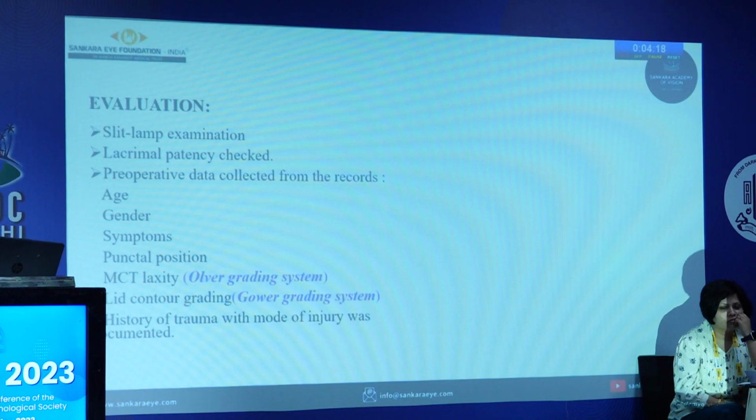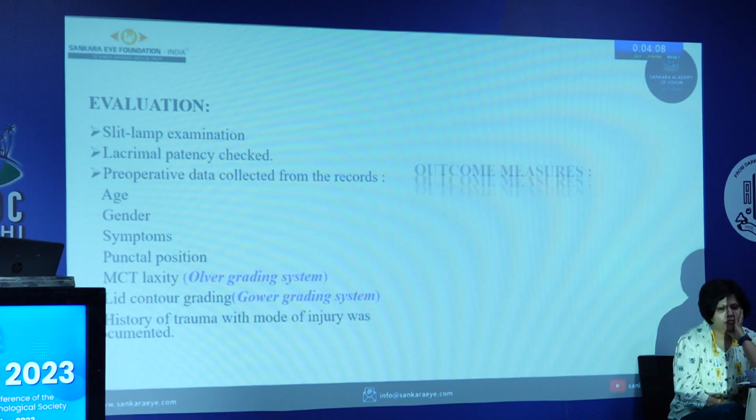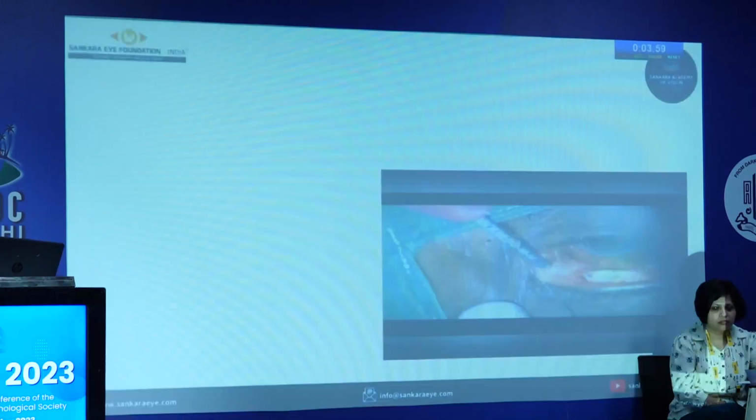regarding punctal position, the degree of medial canthal tendon laxity assessed by the lateral distraction test given by Olver system, lid contour abnormality graded using Gower grading system, any history of trauma was also noted. Post-operative outcome parameters are resolution of symptoms, restoration of normal eyelid contour, punctal position, medial canthal tendon laxity improvement.